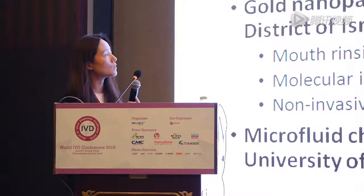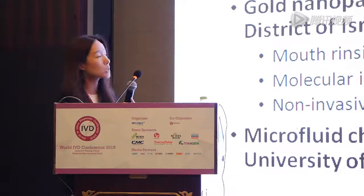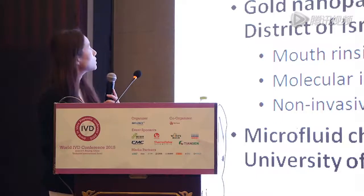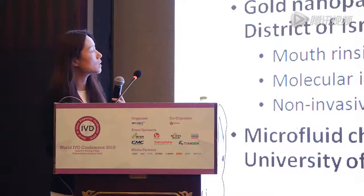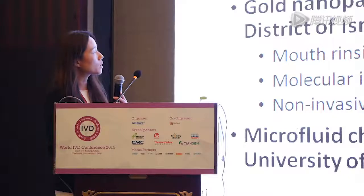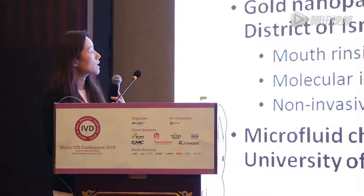So you can wear a wristband, and this will attract nanoparticles back to one single place, such as your wrist. And then you can look at the concentration of the analytes you want to monitor in real time. Similarly, in Israel, they have developed gold nanoparticles to detect cancers of the tongue and larynx. These are nanoparticles that can be used in mouth rinsing. Once you rinse your mouth, the gold nanoparticles with cancer-specific antibodies can detect these cancers.